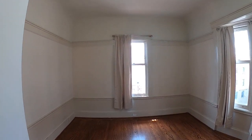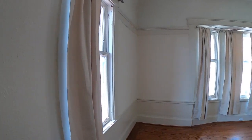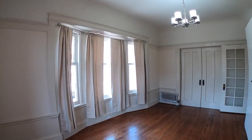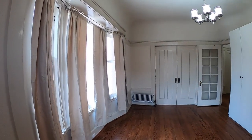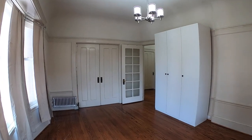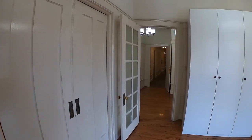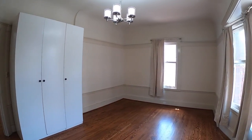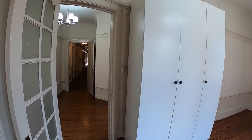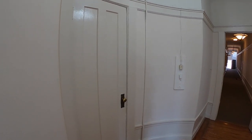So this room does not have a closet, but the first closet I showed you in the foyer would be good to dedicate to this particular room, right? Okay, and so this room also has a radiator. And windows on both sides, so again, great natural light in this room. That bedroom could use that closet there.